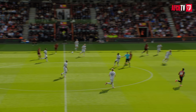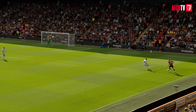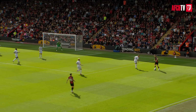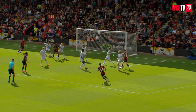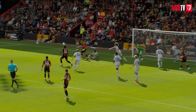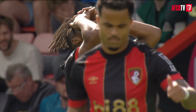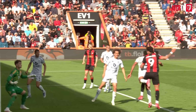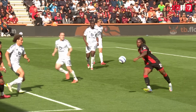Tavernier on the halfway line. He sends the diagonal out to the right, and David Brooks, bit of space for Brooks. The Welshman brings it under control beautifully, 18 yards out, he's going to dribble into the box. Here he is, still going, David Brooks. Lays it off to Adam Smith. Smith lifts one to the back post. Evanilson's there battling to win the header. Smash goalwards and smash wide. And probably over too by Antoine Semenyo, who has his head in his hands. 55 minutes gone at the Vitality Stadium. Bournemouth 0, Leicester 0.